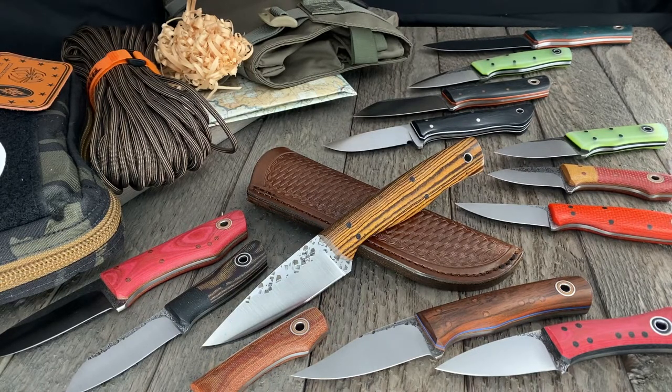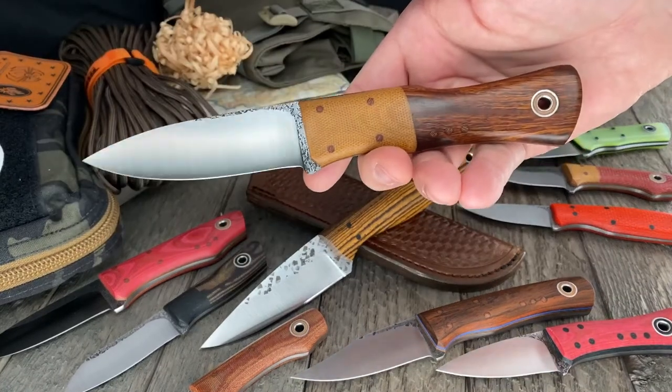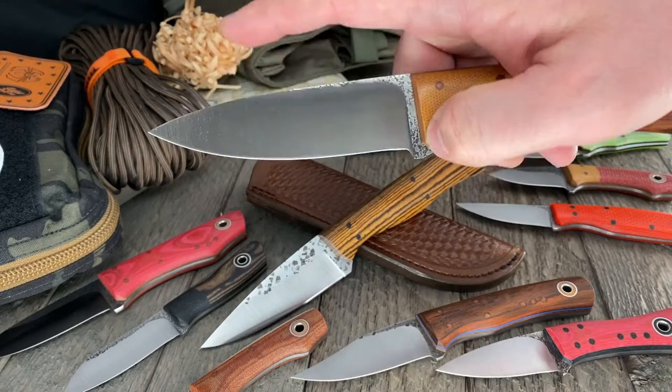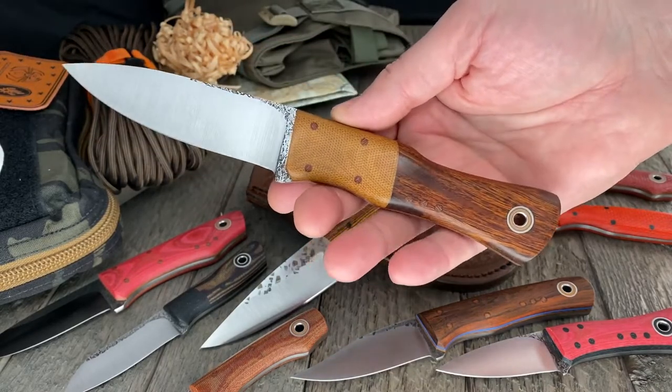So this one is a Bushcraft model, but it's very much a very unique design in the Fiddleback Forge lineup. And this is the, sorry, I'm cleaning it while I'm talking. That's why you don't see it yet, sorry. So this is the Gunstock Bushcrafter. I was trying to get the lint off. There's still some lint there. Don't worry, it's not scratched, it's perfect.